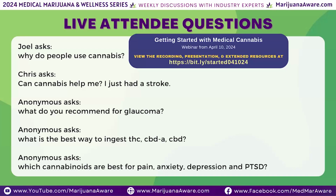They've had this medical condition, they've tried a number of alternatives, whether it's pharma or not pharma, they still have it. It's not going away. And what they want to do is they want to have something that can help them with their arthritis, that can help with their pain, that can help with their inflammation. That's one of the main reasons why people use cannabis from a medical standpoint.